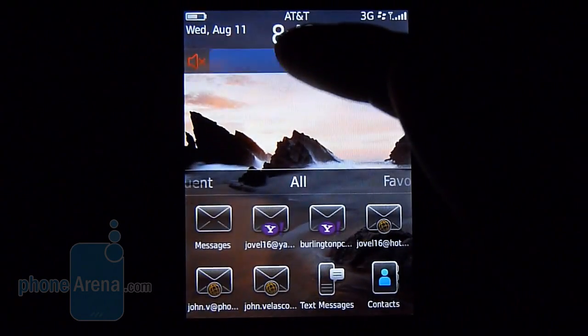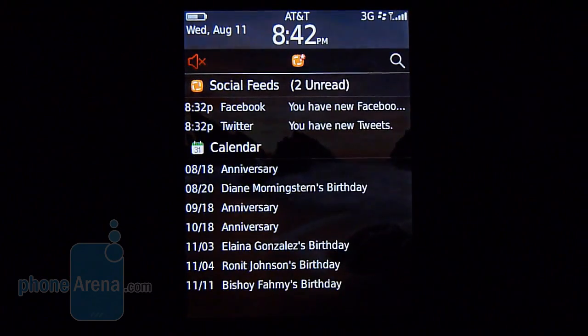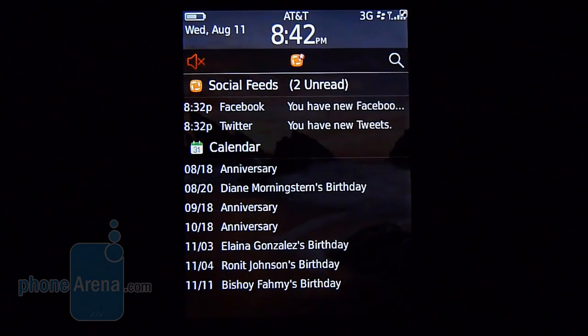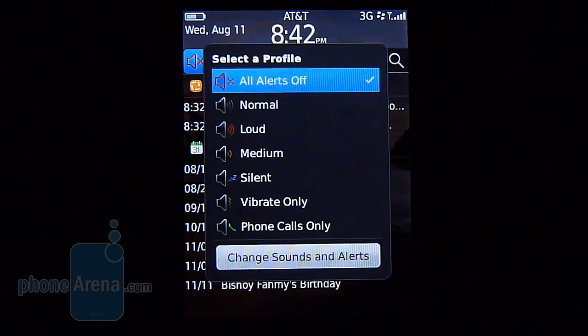On the top here, if you press this here, that's the notification bar. So you click that, it's going to provide you all the notifications on the handset, which is nice just because it's a centralized hub, so you could see everything at once. You have stuff like Facebook comments, your emails, text messages, and even calendar events that'll show up. To the left, you click that button, you're going to have the profile selection, and just have access to that really quick from the home screen.